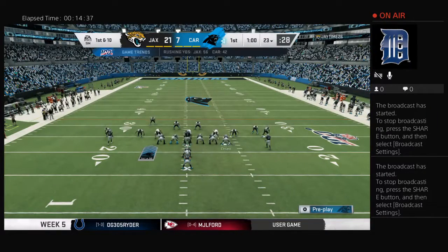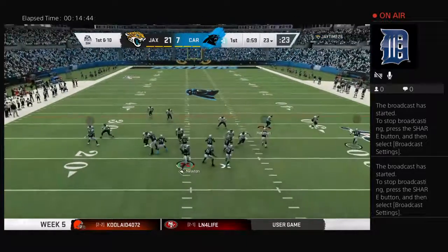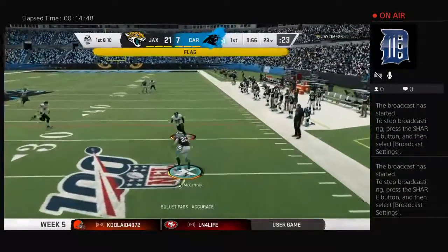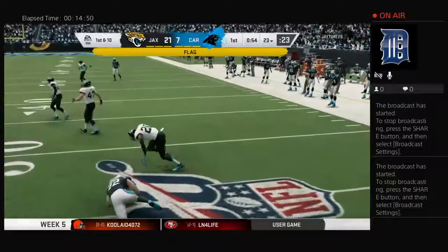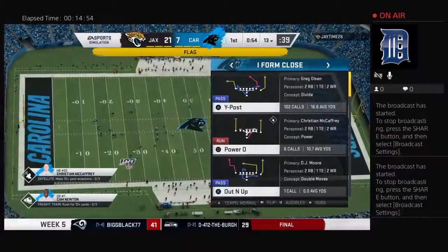I guess they have to feel a little gratified to at least get on the board last time, but still work to do. No doubt about it. I wonder now if they're going to try to increase the urgency a little bit, maybe pump up the pace, maybe go 2 minute. Who knows? Let's see what they decide to do. Newton, meanwhile, here connecting with McCaffrey. And he's going to be taken down here with a penalty flag on the field.